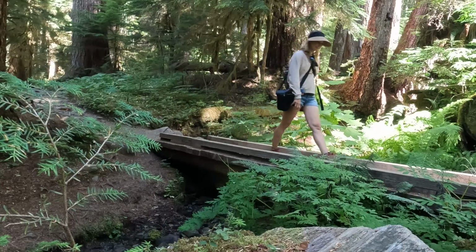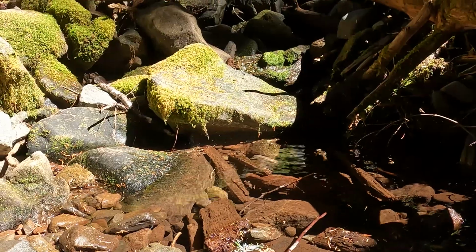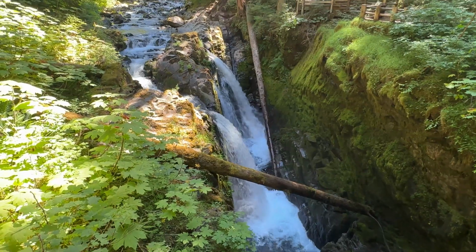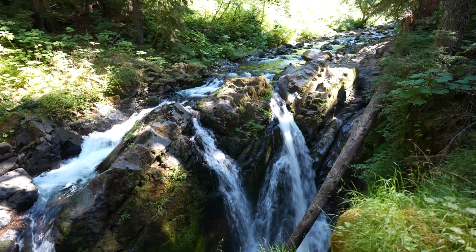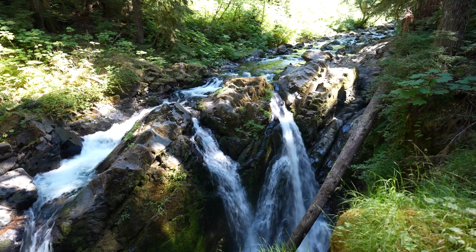One of my favorite parts of the lakes and lowlands are the waterfalls. There are actually 25 of them on the Olympic Peninsula, which makes seeing them all in one trip almost impossible. But Marymere Falls and Sol Duc waterfalls are certainly two of the crowd favorites.